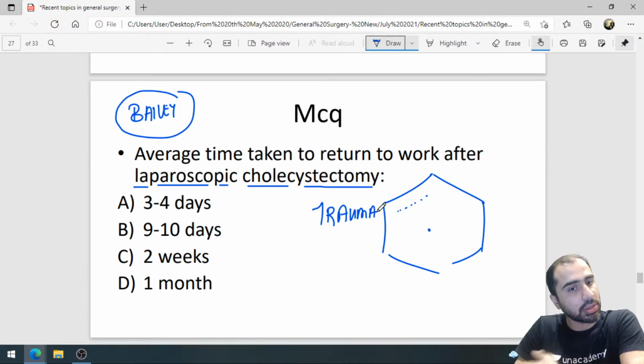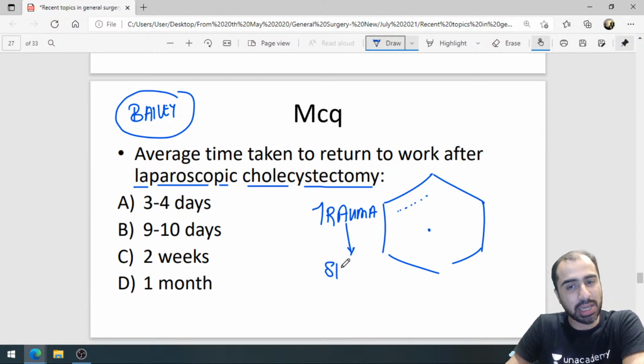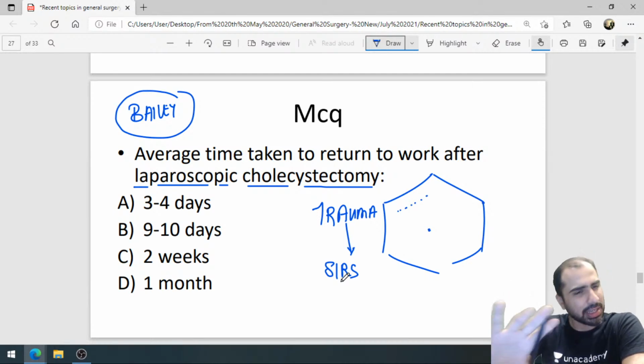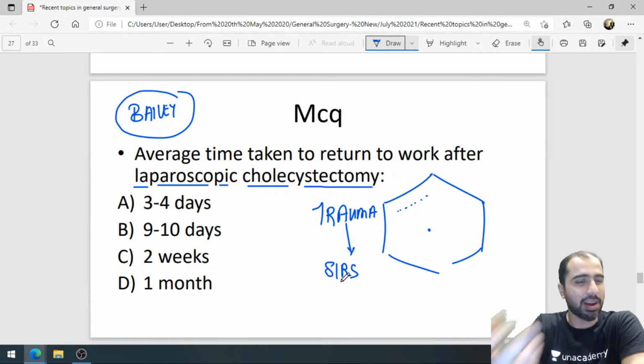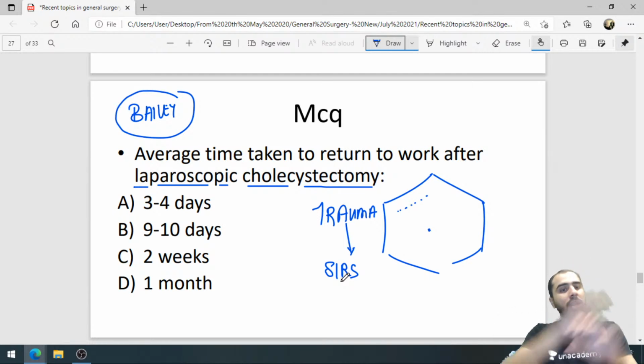So surgery causes trauma. And whenever there is trauma, there is going to be a response to trauma, which is called the metabolic response to injury, which is called SIRS. So your body goes into a state of inflammation. That's why post-operative, a lot of people get a little bit of fever. They are weak, don't feel hungry, don't feel like doing anything. It's not because the surgeon has done something to your gallbladder, that's why you are feeling this. It's because the whole deal of surgery is a trauma to your body.